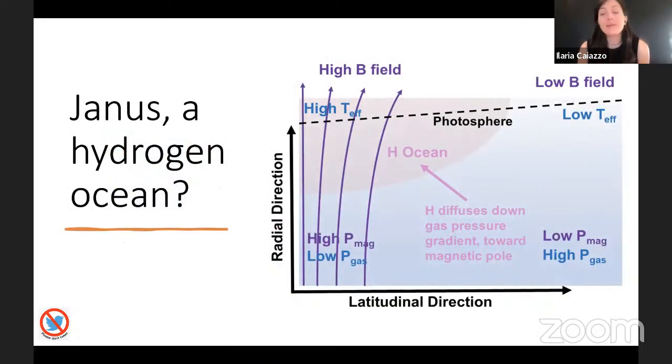Another possibility is that there could be a hydrogen ocean. So if you have a very, very tiny amount of hydrogen on the surface, and you can create a sort of pool on one side, then all the hydrogen can float to that pool, can be fused to that pool, and so you create some sort of a hydrogen ocean on one side. And again, you can do this if you have a weak magnetic field on the surface that has a difference in strength between two different sides.